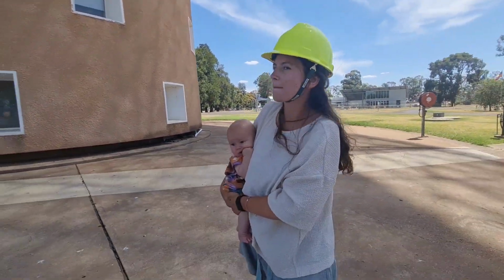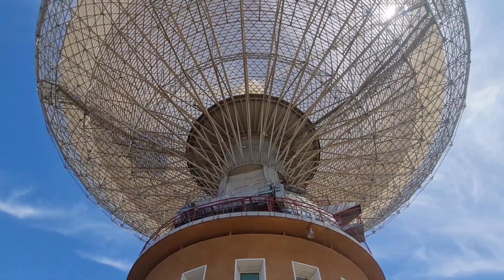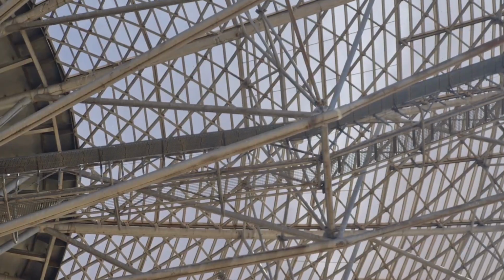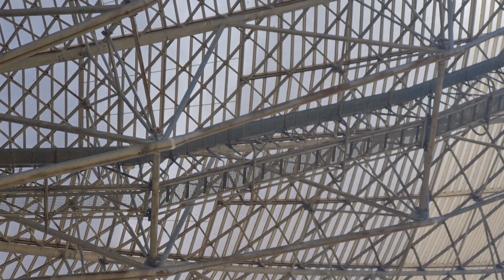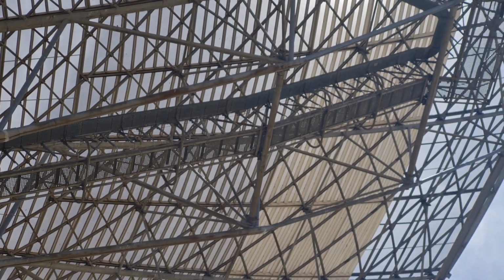This is a good spot just to stop and look up, because you get a sense of the scale of the structure from here. It's 64 metres in diameter, and that's made the telescope more sensitive to the high frequencies. The most recent upgrade was in 2003.